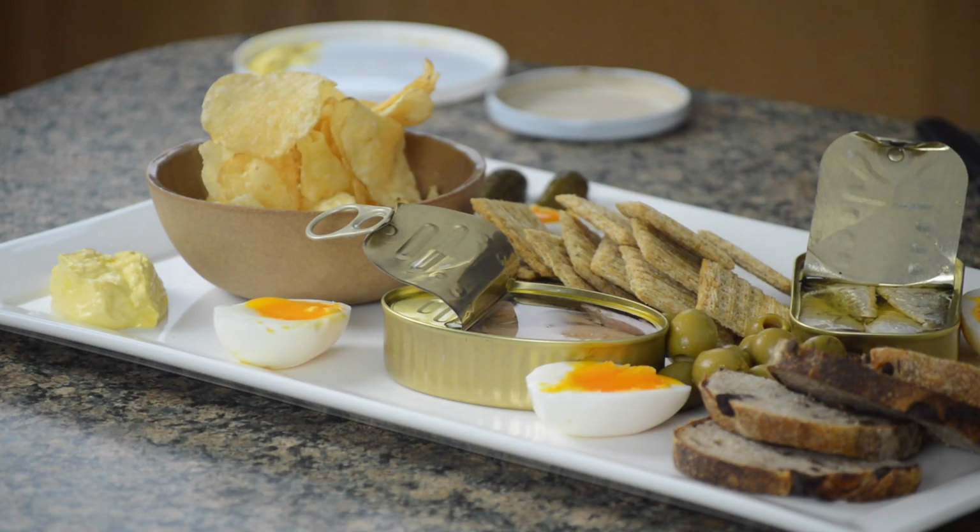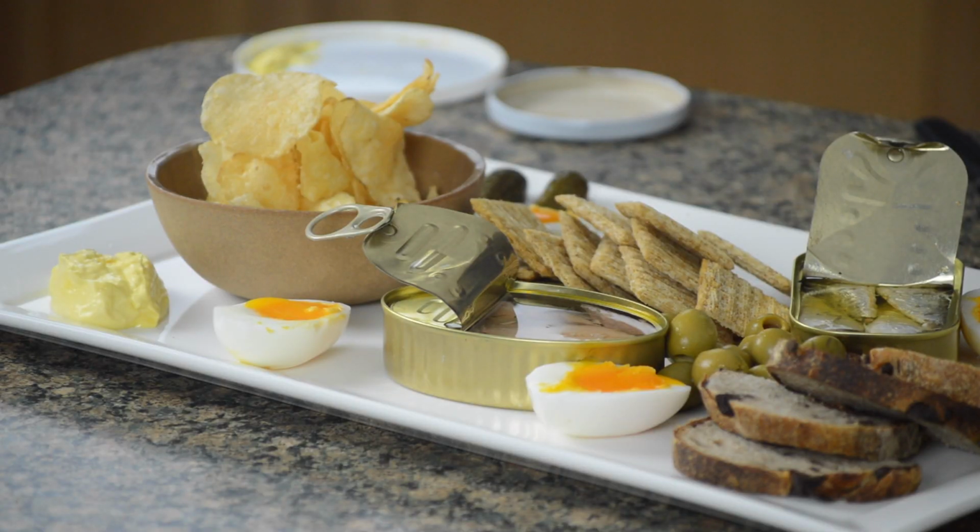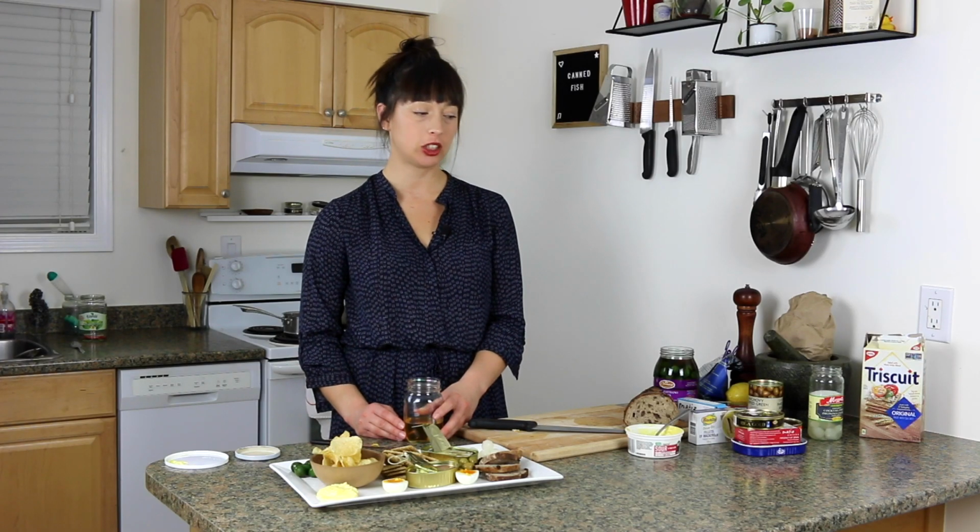No better way to spend a Saturday night than with a nice array, a cold beer, and a good friend, or something more. So go stock your cupboard with canned fish if you don't already have a bunch, and make some of these easy things. If you have a friend who you think needs convincing about the canned fish thing, send them my video.